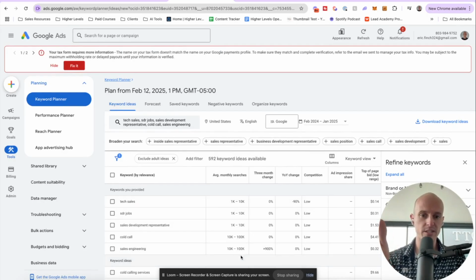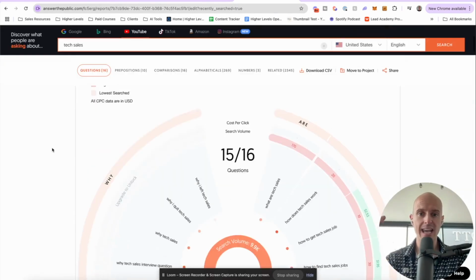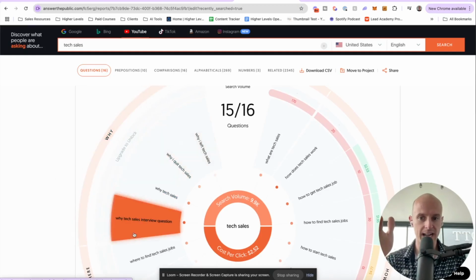They have low competition, especially sales engineering, 10 to 100,000 times. It's growing. It's got low competition. Now I'm going to search tech sales, and then I would separately run a search for sales engineering. And this gives us the kinds of queries and searches that actual people are actually doing.